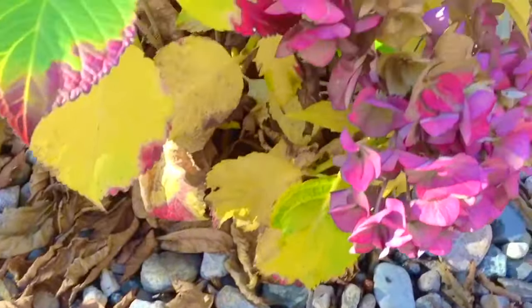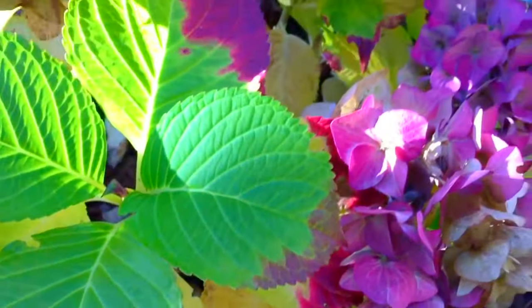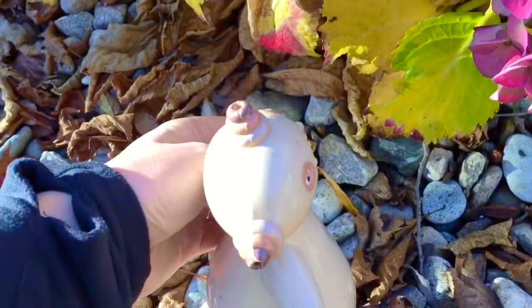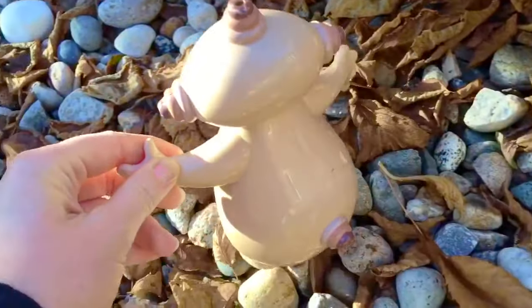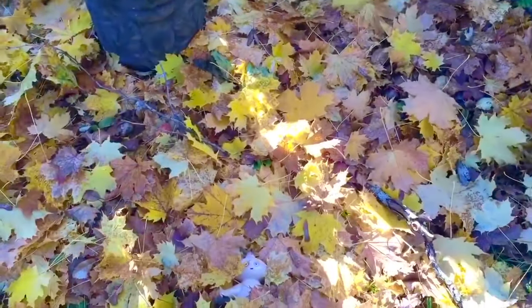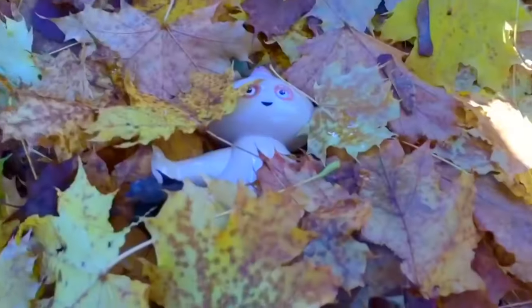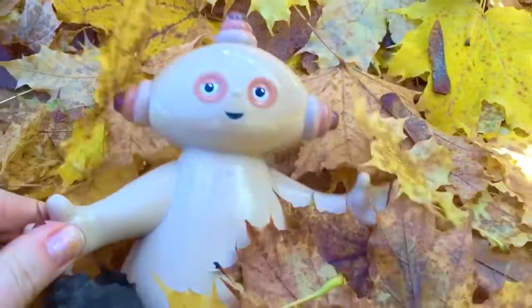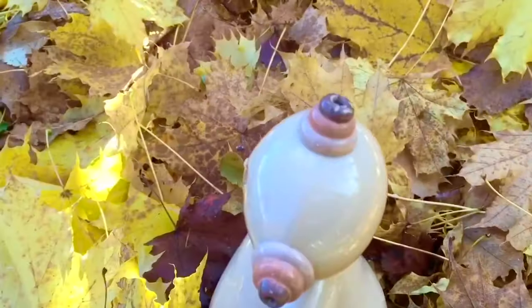Makka Pakka is going over to the hydrangea plant. Look at the beautiful colors. It's fall time and the leaves are turning pink. Makka Pakka loves this bush. Can anyone see Makka Pakka hiding in the leaves? There he is. He blends in really well because he's brown, just like the leaves.